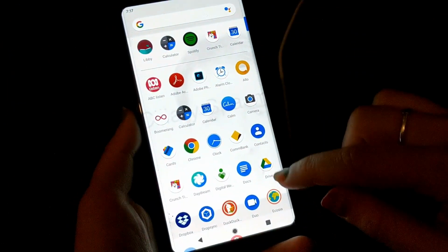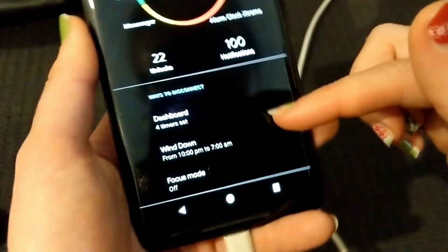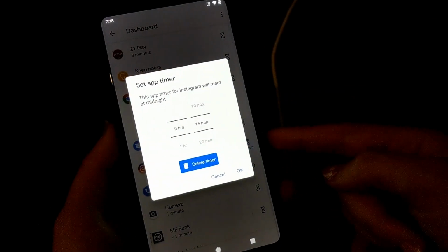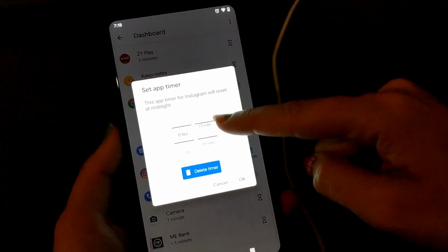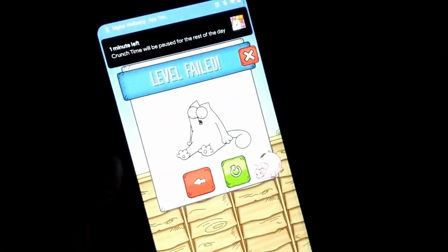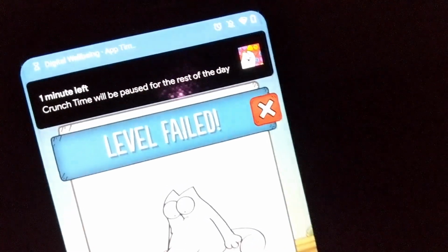In Android, you can do this by going into the well-being settings. Just go to the dashboard and use the hourglass icons to set times for individual apps. You can always go in and change this if for some reason you need extra time on that app for a legitimate purpose. But on the whole, it'll shut it down for you. That timer will come up and tell you that you've reached your limit for that app for that day, and come back again tomorrow to use it some more.